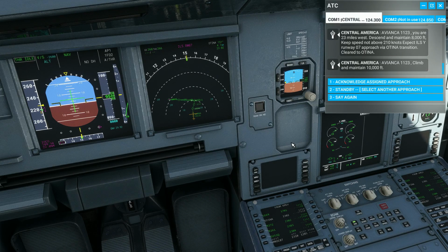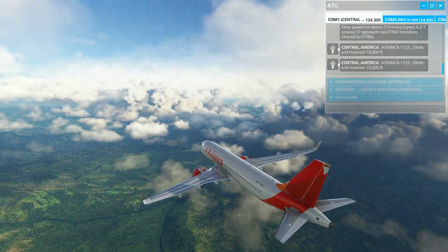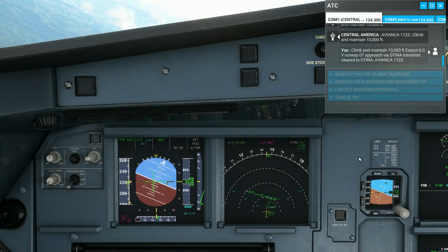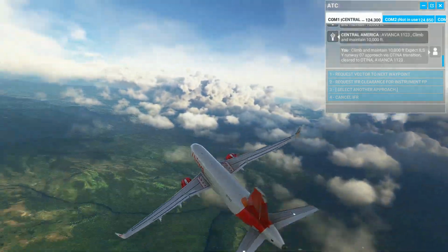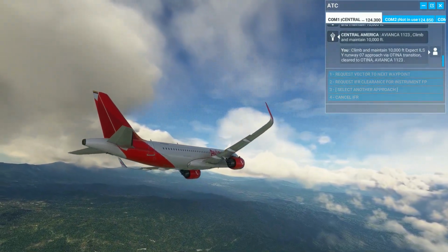And why are you telling me to... See, they told me to descend to 8,000, and they're saying to climb to 10,000 feet. We're going to stay at 8. We're going down to 8. Climb and maintain 10,000 feet. Expect ILS Yankee runway 07 approach via Otaina transition. Am I cleared to Otaina? Avianca 112 tree.